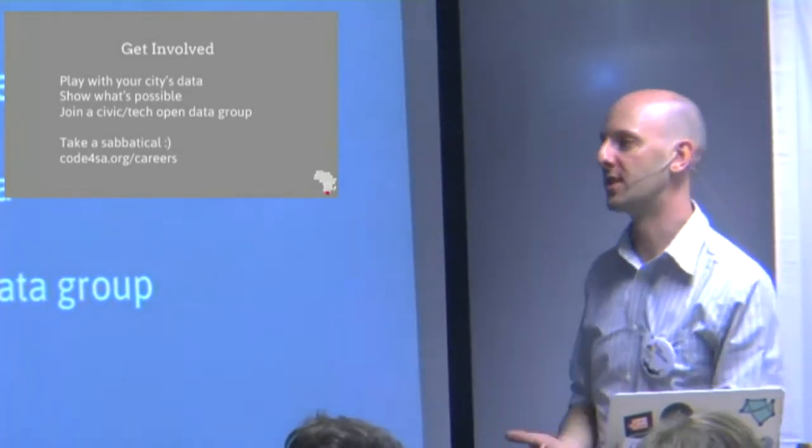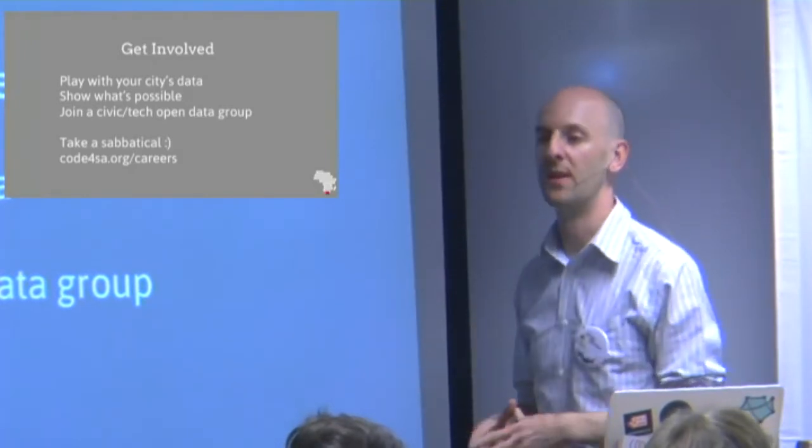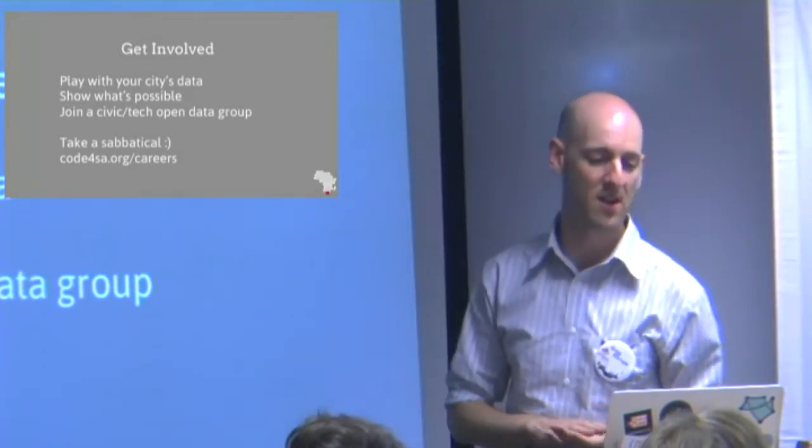Open Data Durban is just getting off the ground. They're working with the City of Durban to promote their open data portal, and they're actually, I think, going to pip City of Cape Town and do a better job. So, you know, a little bit of healthy rivalry, I think, is great there.